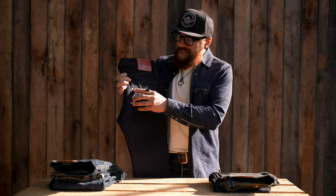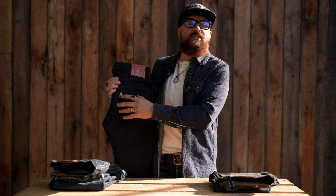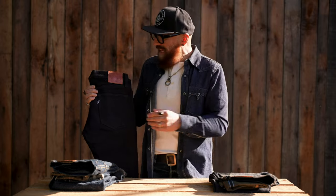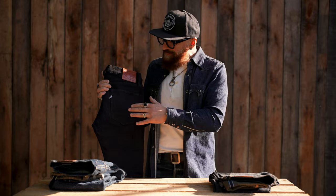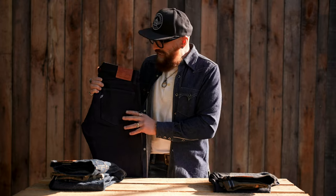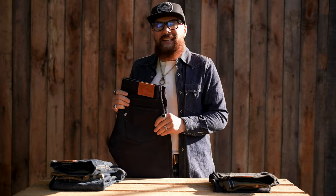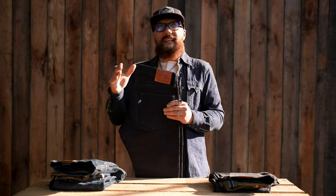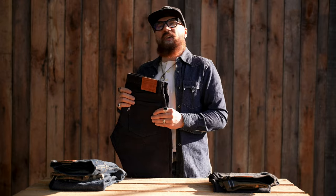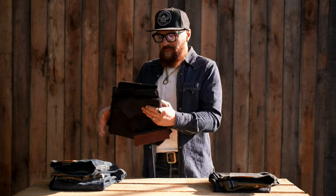I love the character and their identity being indigo leaf, instantly recognizable. It doesn't scream into your face. It's quite tastefully done. So I really, really like that. And in my mind, PBJ totally, totally deserves a spot in top 12 Japanese denim brands.